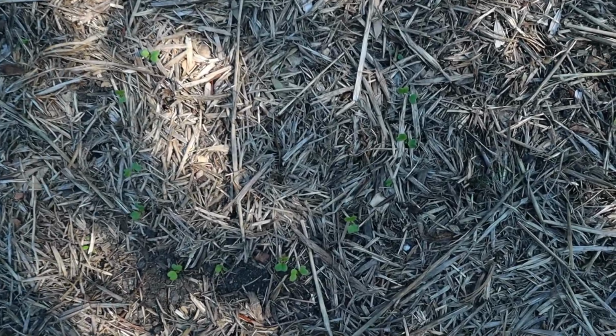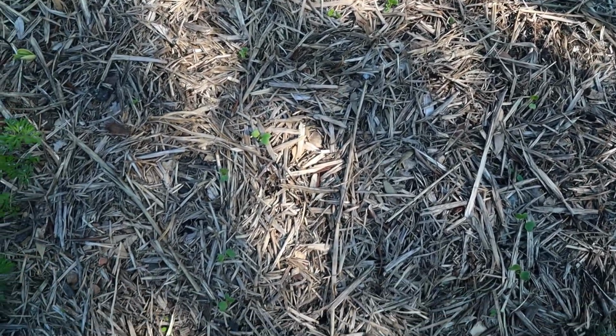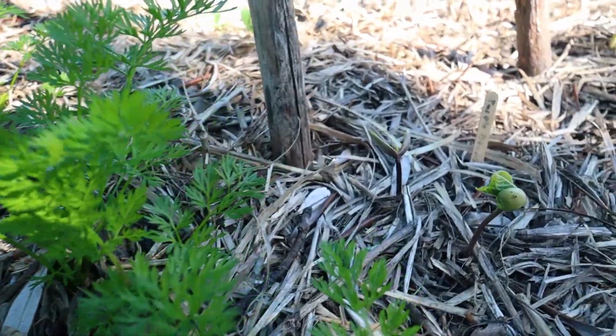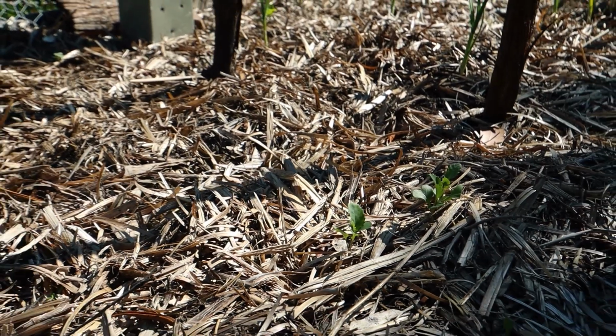So as you can see here in the garden, I have my radishes growing in a circle, which is so much fun. There's some beans coming up, both purple beans as well as yellow bush beans, and the cabbages in the middle of the teepees are also doing really well.